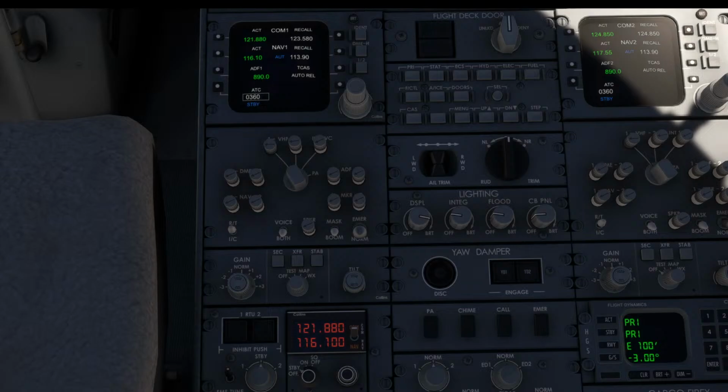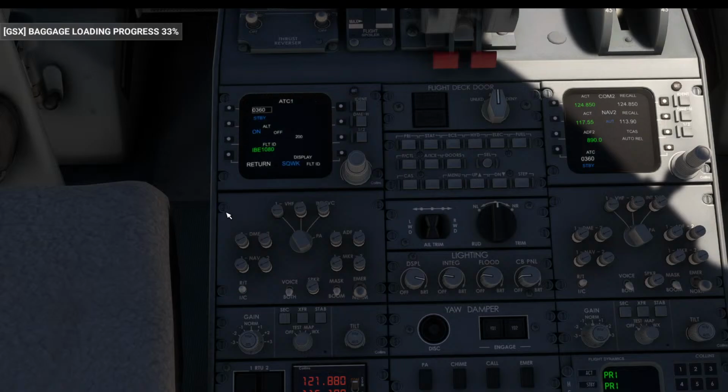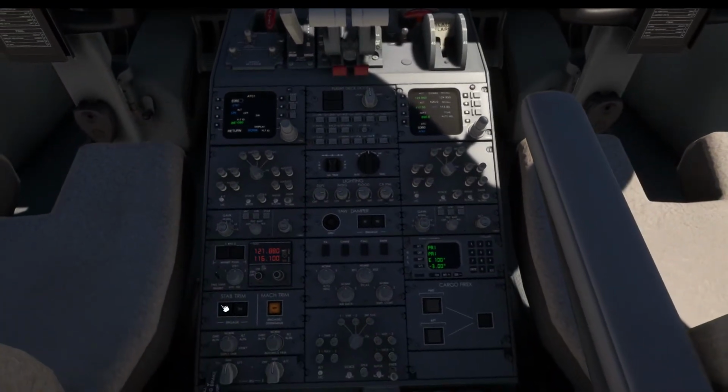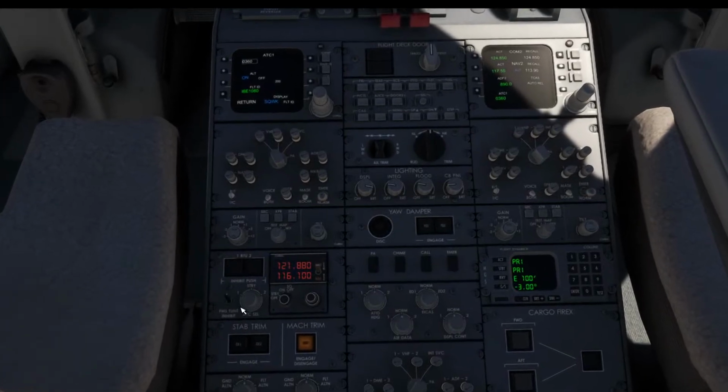Alright, we got runway 30 departure, this center 8 Alpha, squawk 0360 set, and frequency 121.88 for taxi. Okay, so that's set. Out on, and we go ahead and get that on the ground now. So we put transponder TCAS over to number 1.